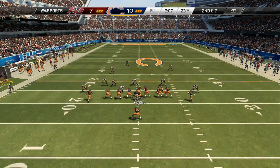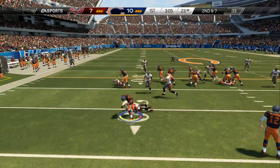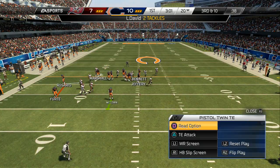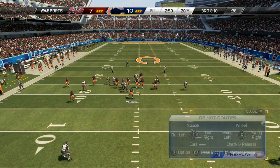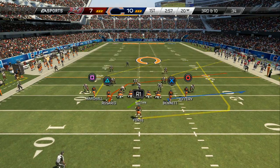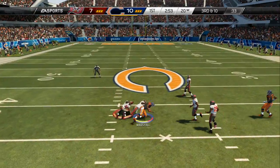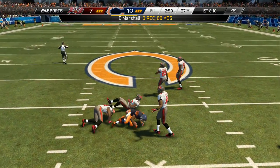Forte's lined up now as the running back behind the quarterback. And that's a big tackle behind the line of scrimmage. Terrible call that time by the coach. The defense was expecting run. They were up there. They were aggressive, crowding the line of scrimmage. And you just played right into their hands, and they got the tackle for the loss.